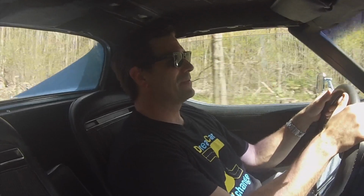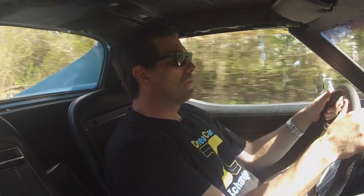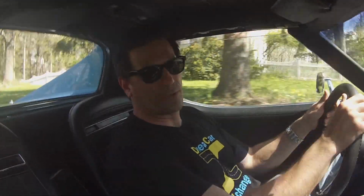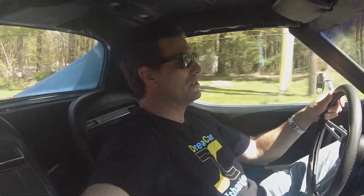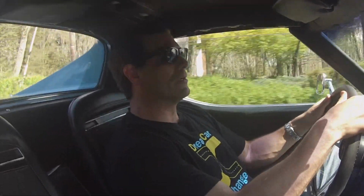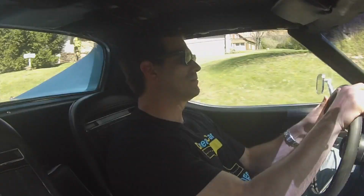Obviously, I'm not having the air on or the windows down much, so it's pretty warm in here. A lot of heat getting generated. One thing I never really noticed in the C3s is how narrow the interior is. I'd be pretty close to touching shoulder to shoulder with someone in the passenger seat. I can touch the other door just by sitting here without a problem. So it's pretty narrow in here. I never noticed that before.